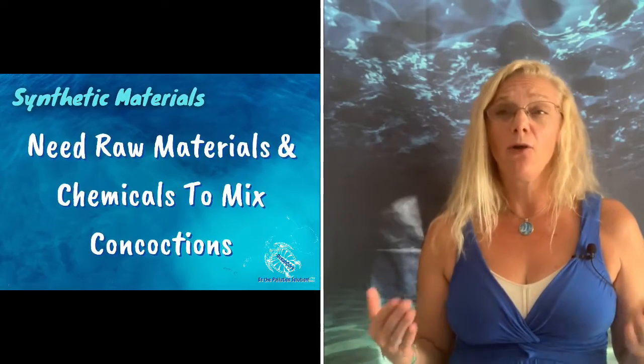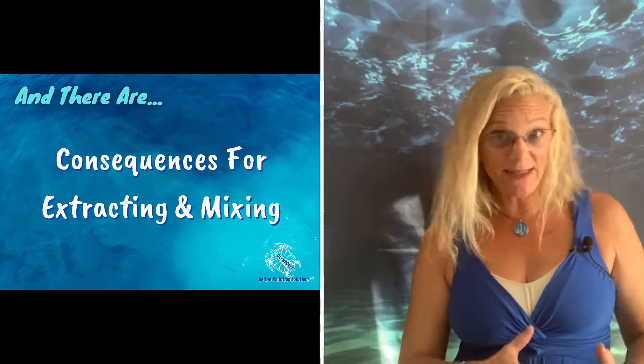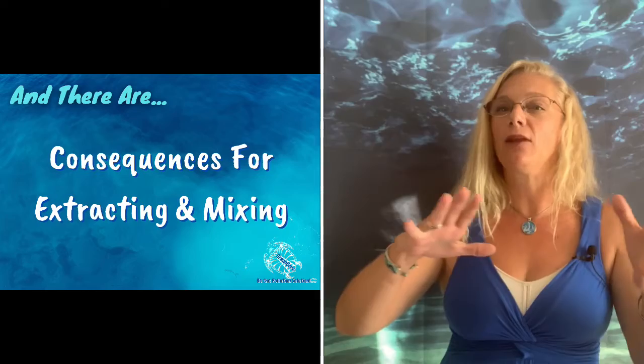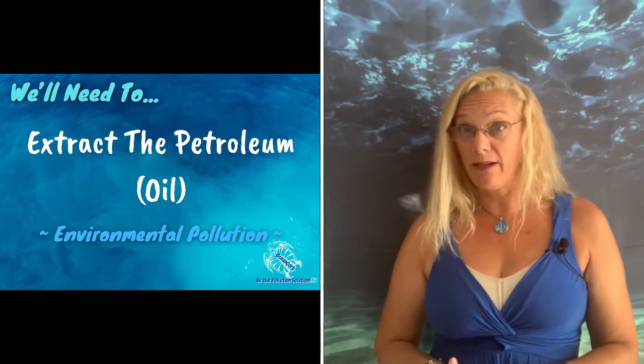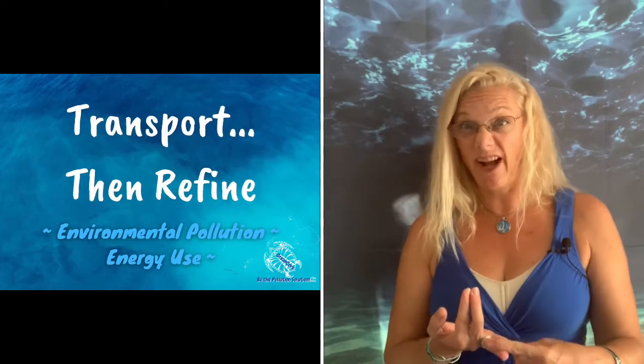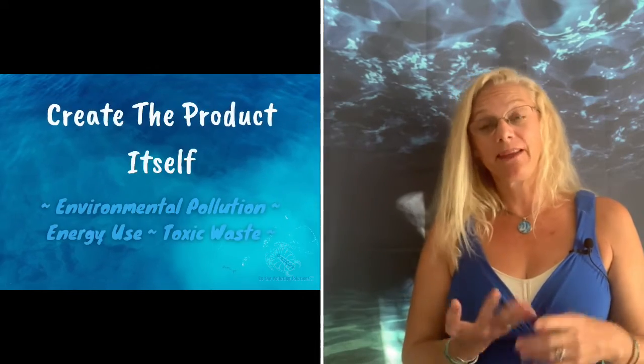With synthetic materials, we basically have to consider the same thing. What do we have to do in order to get the materials needed to mix the necessary concoctions to make stuff, and what are the environmental consequences of these processes? We'll need to extract the oil or petroleum-based substance from the earth, transport it to a refinery, then refine it a bit. Then we make and mix in the chemical mixers, fillers, and binders, and finally create the plastic thing itself. Geez, that's a lot of work, resources, pollution, and waste just to make the material that will make a thing. But now that we have the material, we need to think about the waste streams created while applying the manufacturing processes that make the material into a thing that we might buy.